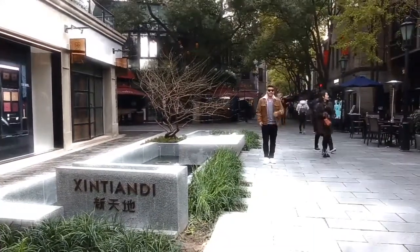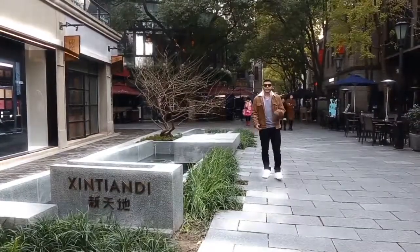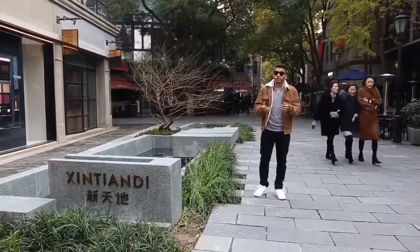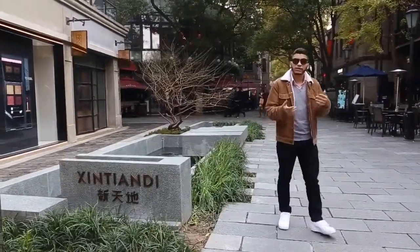Welcome to Xintiandi. It is situated in the middle of Shanghai town. Xintiandi's style is very unique because it combines old and modern architecture. It has plenty of bars, restaurants and shops where you can gather with locals as well as foreigners.